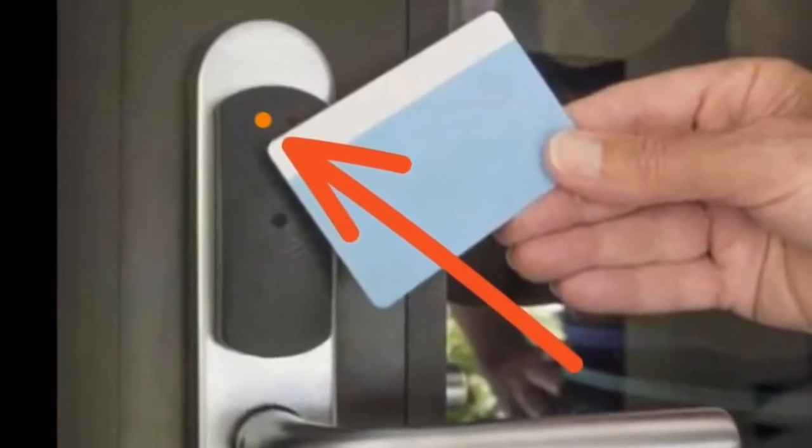RFID indicator light showing orange. This orange color light, most commonly you will see this when you enter a guest room that is occupied. When you tap your key in the RFID reader, the light will show orange, which indicates it's a double lock and the guest doesn't want to be disturbed.